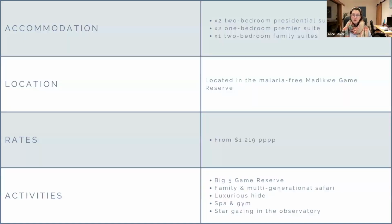So just a quick look back, we've got the accommodation options here. We've got the 5 different suites, again located in the Madikwe Game Reserve, so fantastic malaria-free reserve and very much a Big 5 reserve. We saw, I think we saw the Big 5 in like half a game drive or something. It was actually crazy. You feel like there's sort of game absolutely everywhere.